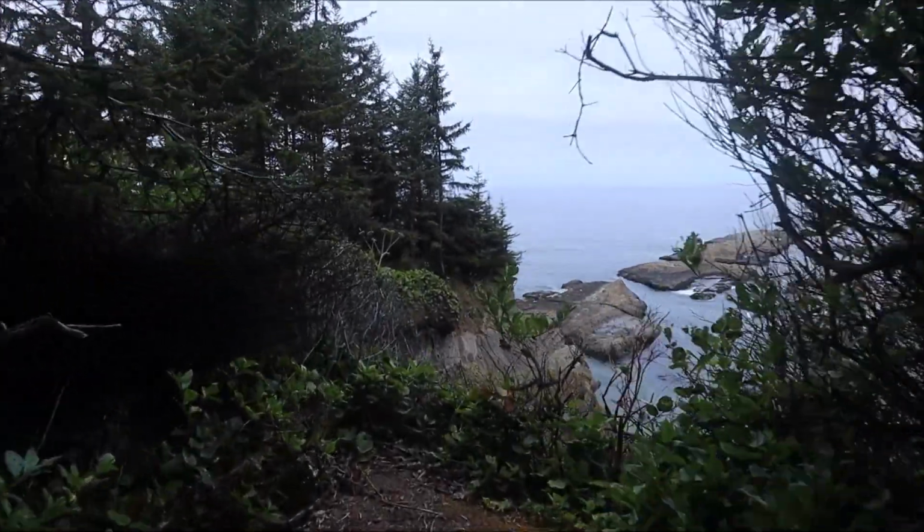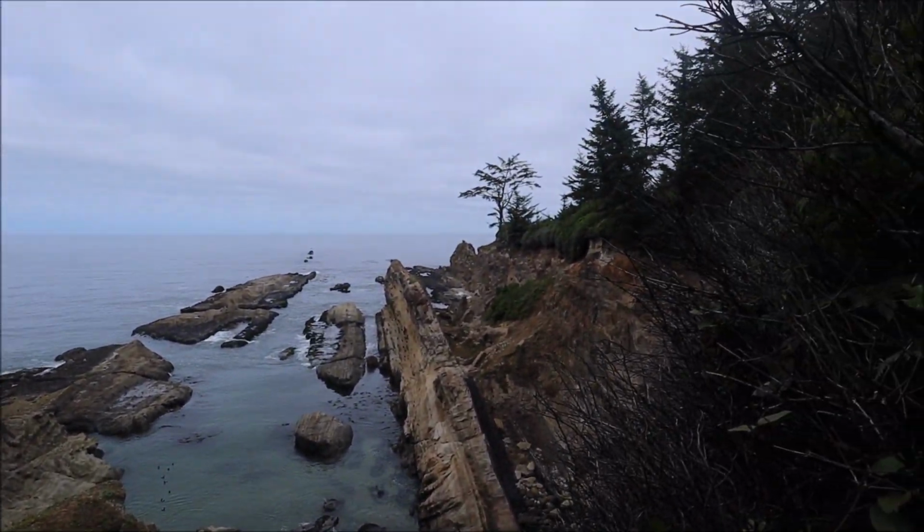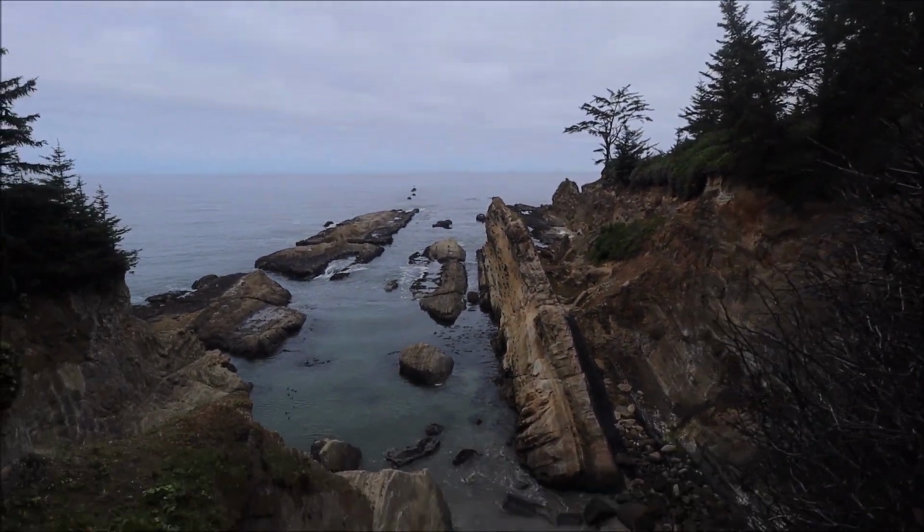A third viewpoint? What? Yeah, see, that's where we were just at. We're by that tree right there. Now we're on this side.